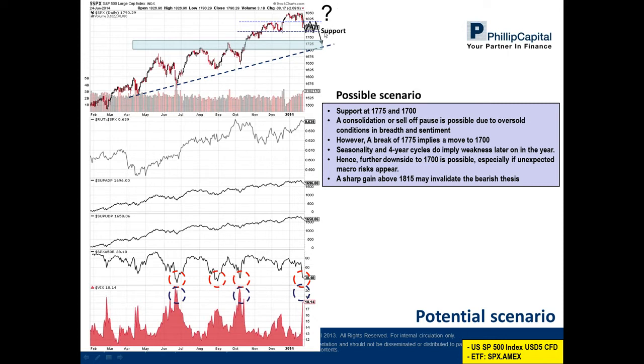Technically speaking, we need to wait until a signal is triggered by the breakage of this support line at 1775. If this support line actually breaks, the target is down here to 1725. If the price pattern sharply breaks above 1815, then that actually invalidates the bearish thesis.